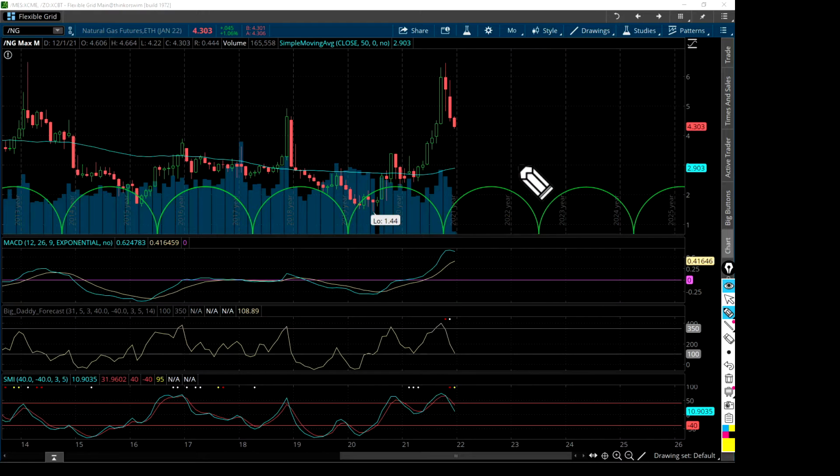And even though I probably shouldn't mention this feed, I'm going to mention it. Oats is probably coming. Oats is coming, guys. It's going to turn and burn. I'll get to oats. I'm holding back. All right, natural gas.